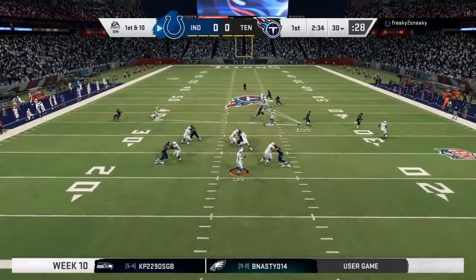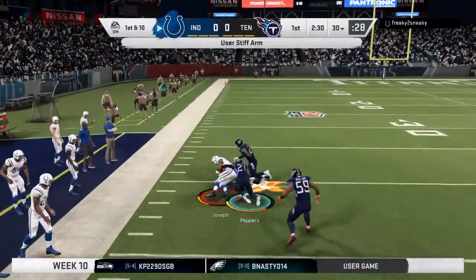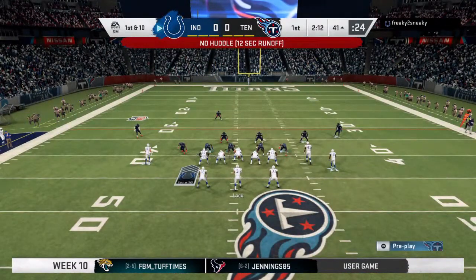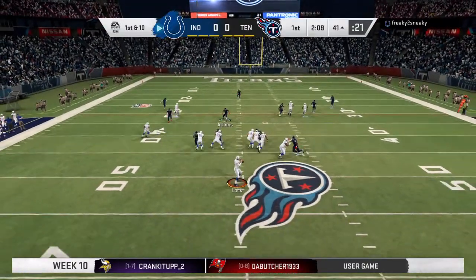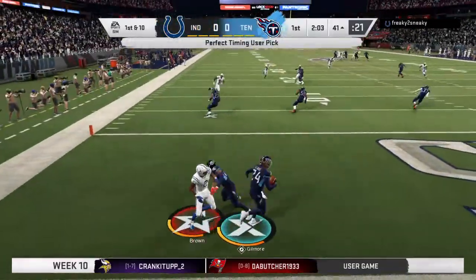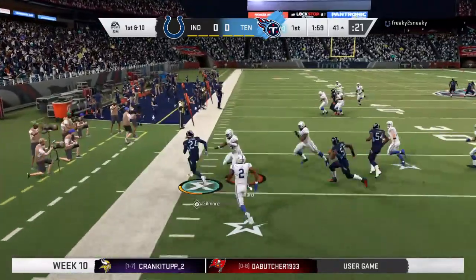After the turnover, here's Locke. Looking left side, and he's got a man. That's Joseph. And he'll have it past midfield almost to the 40 before being taken down. The catch and run pays off for 29 yards. Throwing now is Locke. Towards the end zone for Brown. And this is going to be intercepted. Picked off by Stephon Gilmore.